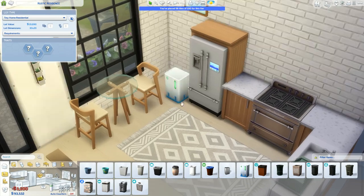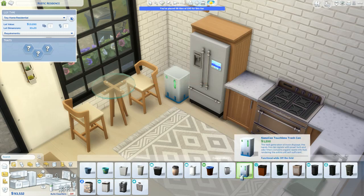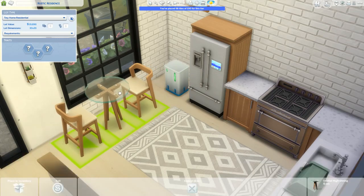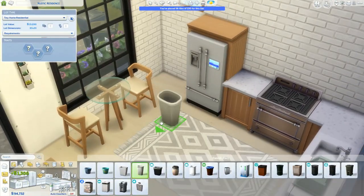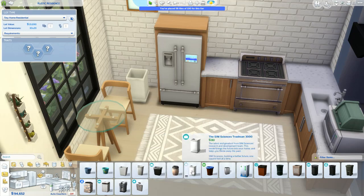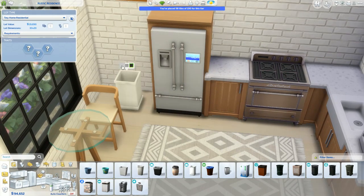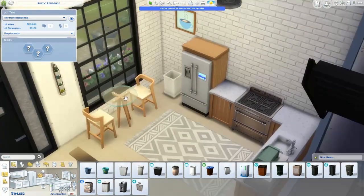I want to use this one because it gives you money every time you throw something away. Oh, there's no other color for it? I guess we can stick with that. It doesn't look very good though. You know what? It's 1,200 simoleons. We're not doing that. We'll do this one. Or how much is that one? Which one looks better? I like that one. A little different. I always use the generic plastic wastebasket. Let's do the Sim Sciences trash can of 3,000. Any other colors? And white. Alright, we got our trash can. Hopefully our Sims can reach it.